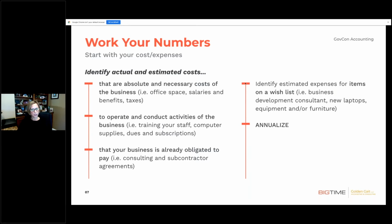When they do this piece of it, some people look at their costs annually, some people look at them monthly. However you think about your numbers best, do it that way. For me personally, I think about things by month. This is what my monthly bills are. These are my monthly charges for Microsoft 365 and some of the other software. I know what they are each month. So I start my cost accumulation by month, but I want to annualize it.